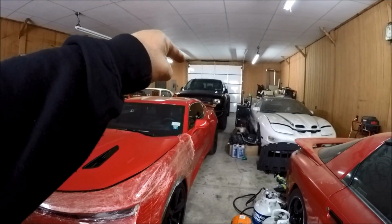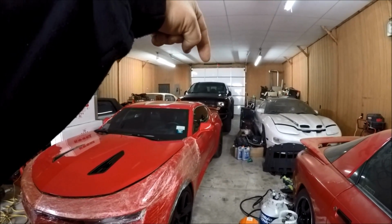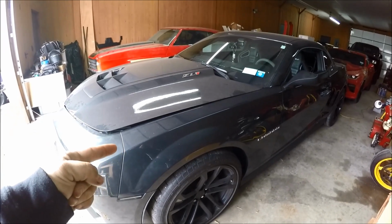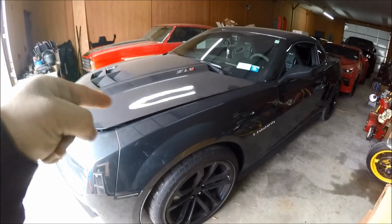Do not worry about the Raptor in the back right there. That's getting a whole bunch of secret mods that you guys are going to love when I post a video of that one. First and foremost, we are going to talk about this ZL1 right here.